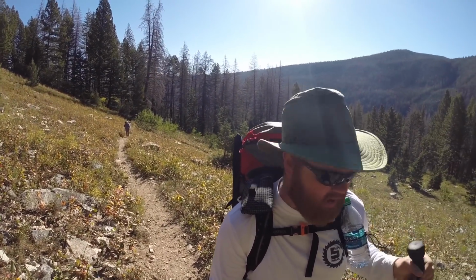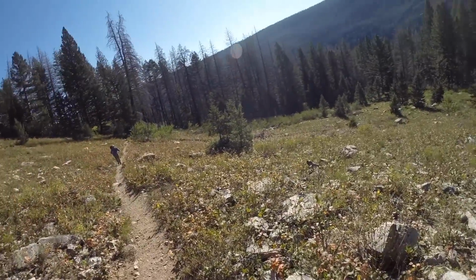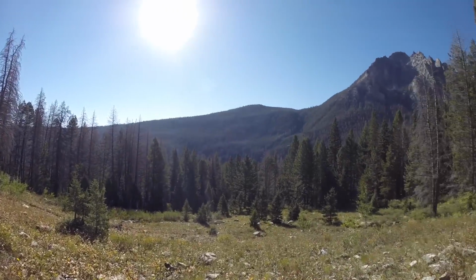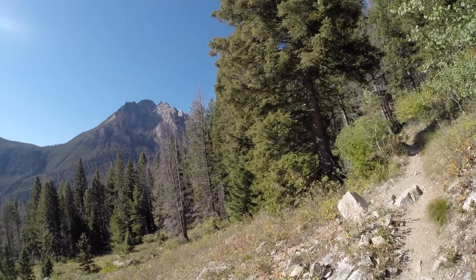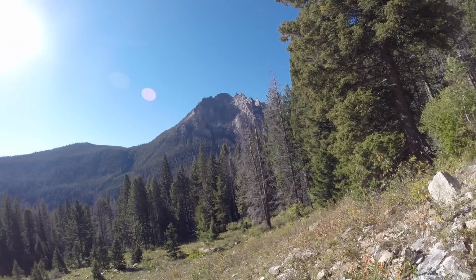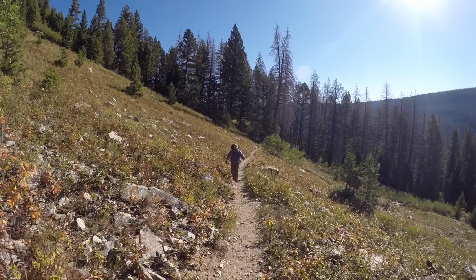And we're starting to hike up into the Sawtooths. But I figure this is a good spot to get a scenic view. Let's see what we're looking at. And here comes Yellow Jacket up the trail.